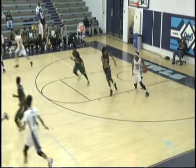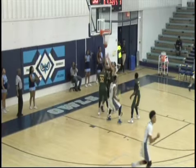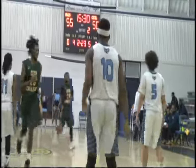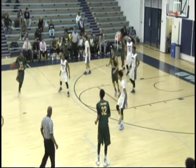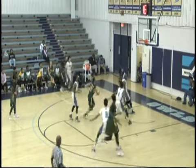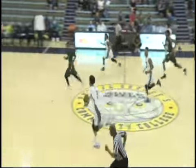Nice strong rebound there by Prince George's. Patrick's going to attack. And gets the bucket. And Coach Watkins is not happy about that shot. That's one of those times when the coach is saying no, you still knock it down, but he is not happy with that at all. Saves the ball into Sanders.